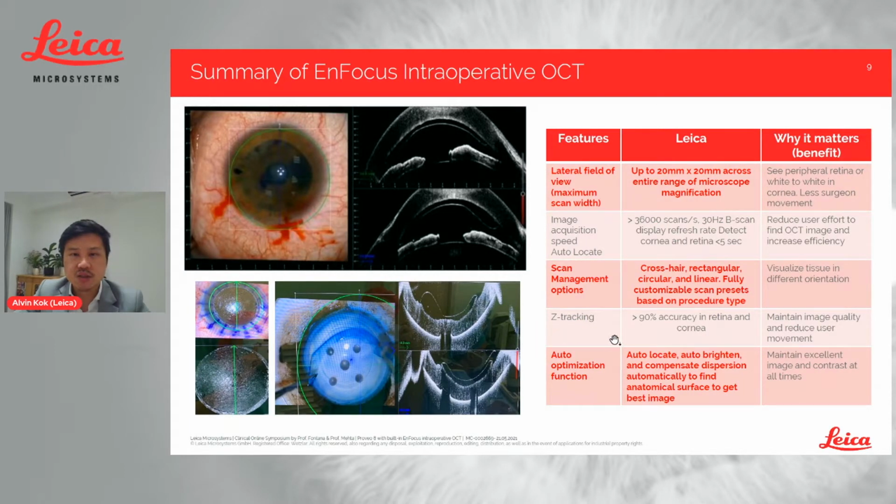For Z tracking wise, you can see we're tracking the Z-axis, and this basically reduces the user movements. And we also provide auto optimization functions. So it allows you to auto locate the features of interest, to brighten it automatically, and to compensate for noise. And this allows you to get the best image at all times.